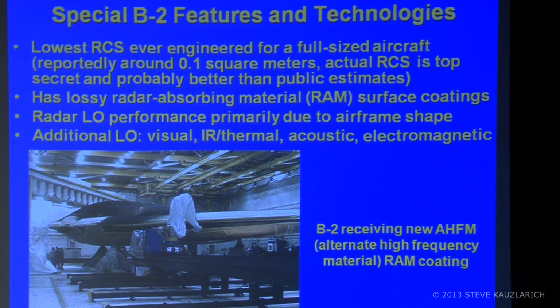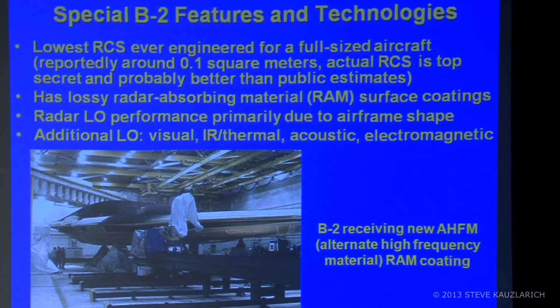So that's the equivalent of holding up a mirror to a radar. That's how big that rectangle is, a 0.1 square meter mirror reflecting back at the radar, how big an image it presents. So by any measure, this is good, and it's probably the best on Earth of any aircraft. By the way, the RCS changes depending on the angle that you measure it from. It turns out that the B-2 is the stealthiest when it comes at you dead on. You're not going to see it coming until it's right over your head and the bombs are dropping.